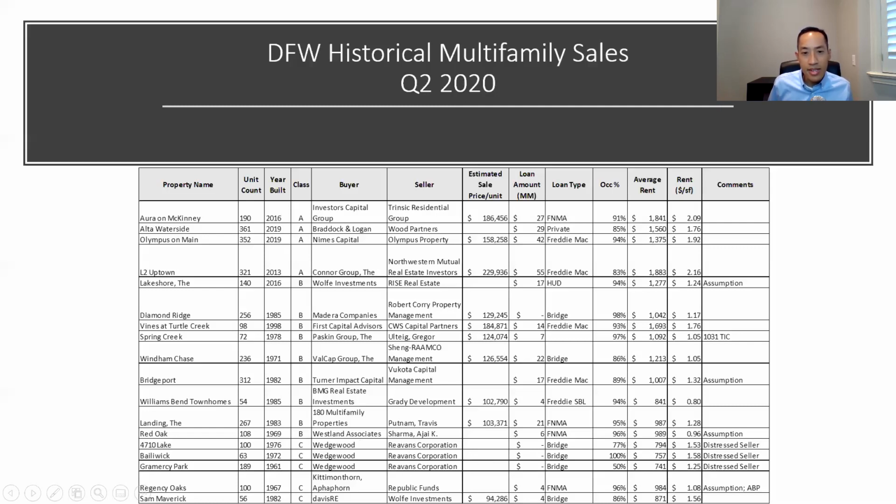And you can see some of these other ones, Regency Oaks, that was a loan assumption.